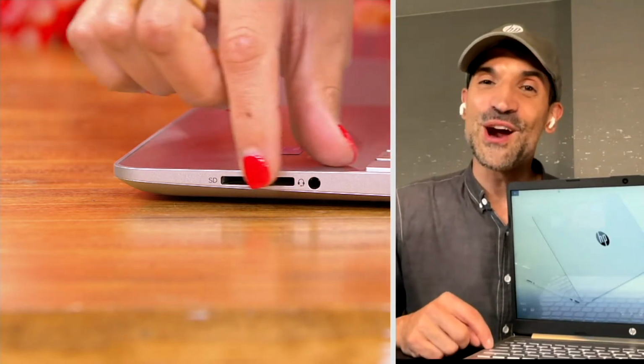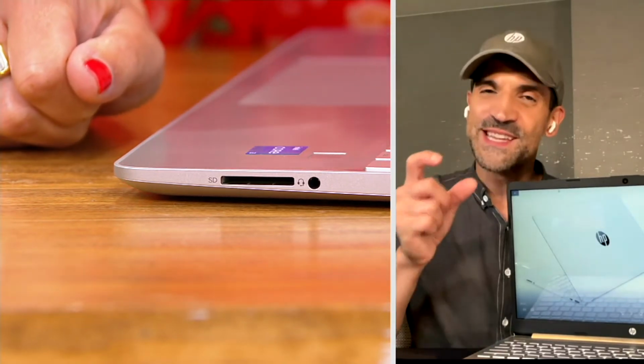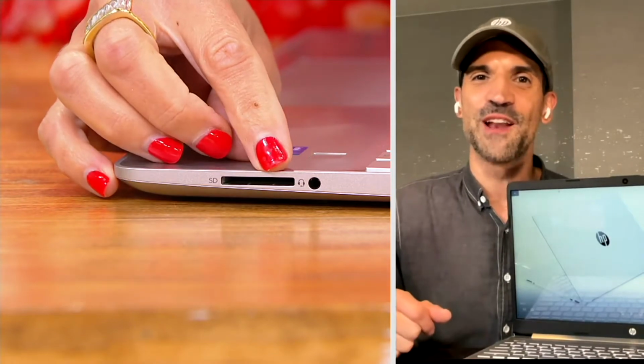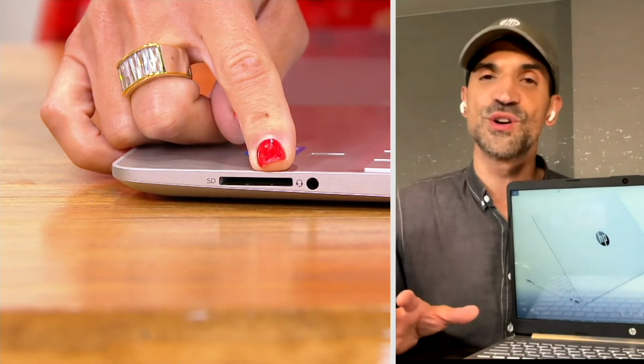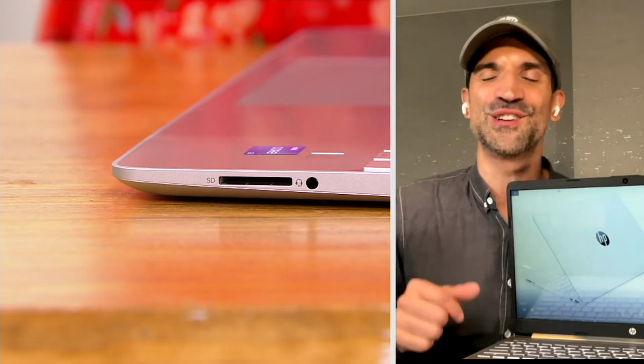You've got an SD card reader. I love this because if you take a lot of pictures like I do, you can take out the picture from your memory card, put it in there, and then transfer your files back and forth. You can even use this port, at least, to expand the internal storage of your computer. SD cards are so inexpensive. You can pick them up anywhere, you put it in there, and you can start transferring and saving files on it. But that's not all.